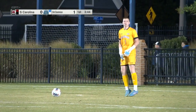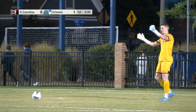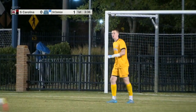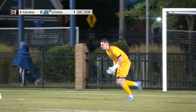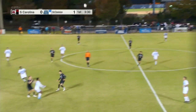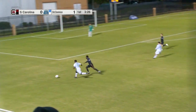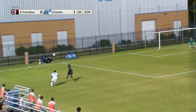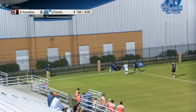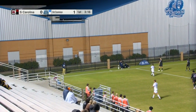Statham. Taking his time, looking for somewhere to go with this. He's going to send everybody downfield now. Loses this one. Up in the air. Trying to go to Montier. Instead, it's picked up by Thomas. Thomas left side on St. Juste. St. Juste will knock it out of play. It'll be the Monarchs' ball. It's a long throw-in.